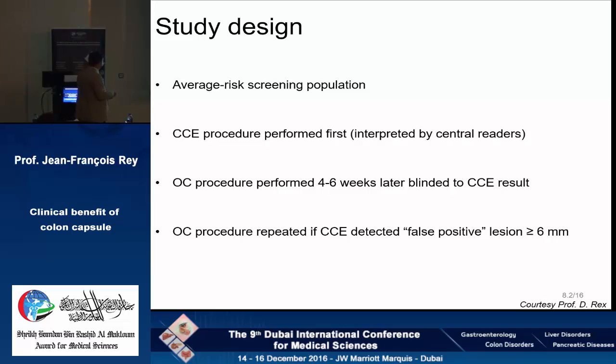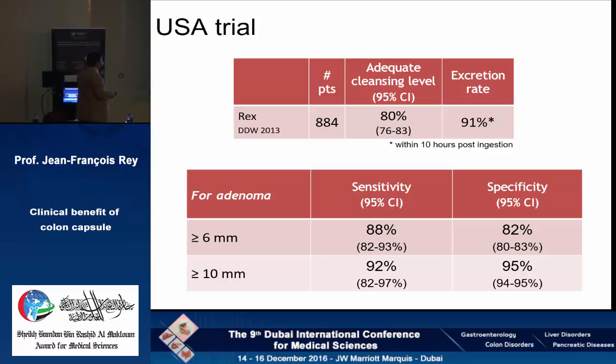Okay? So what is the result? The result, first of all, you know, the adequate cleaning is 80%. Again, if you refer to colonoscopy, this is quite poor. Nowadays, for colonoscopy, we consider that 95% of the patients should have adequate cleaning. That is really important for quality assessment of colonoscopy. So even with a protocol, 20% of the capsules don't have adequate cleaning. That is a large number.